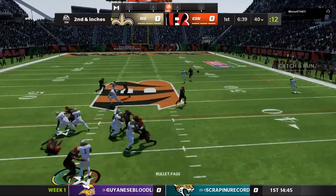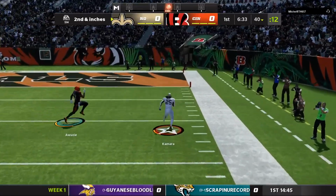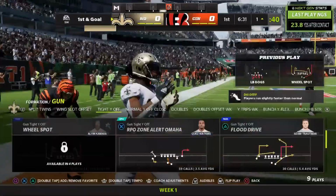They don't have great leverage, and they're easily blocked and turned to the side. To throw on 2nd down. Stokes out of the backfield. That's complete to Kamara, just shedding him off there. And he just falls short down at the 1-yard line.